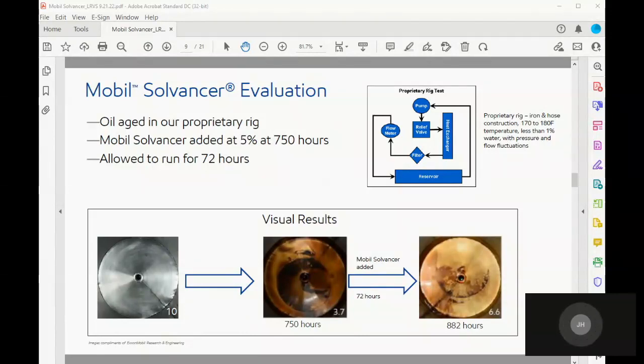You can see over on the left, a new reservoir, and we give it a scale rating of a 10, and worst would be a 1. So here's a 10 looking perfect. And in this particular circumstance, we had an oil and we aged it to 750 hours. And you can see our rating on it was a 3.7. So then we added our Mobil system cleaner and we ran it for 72 hours. And the rating improved to a 6.6. And you can see visually the cleaning that it did.